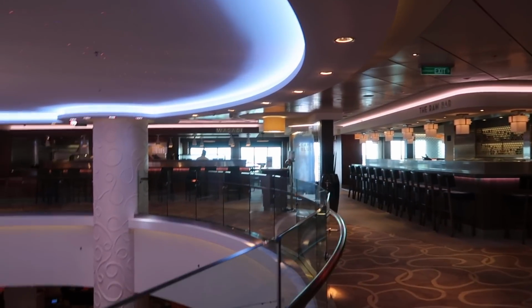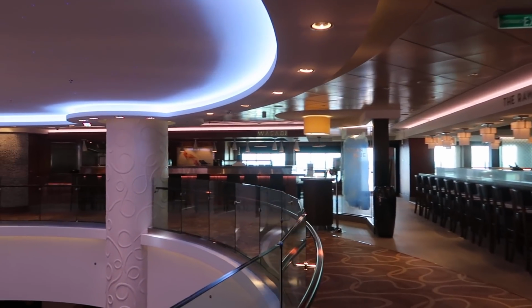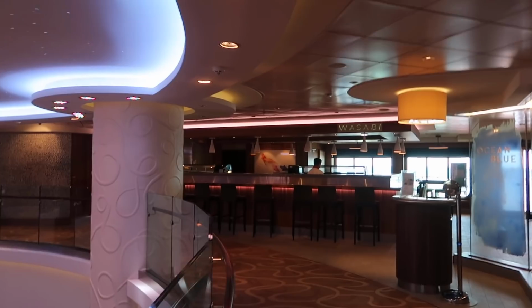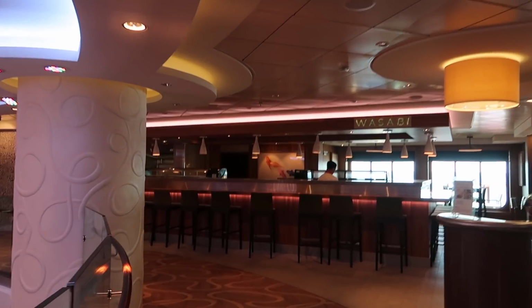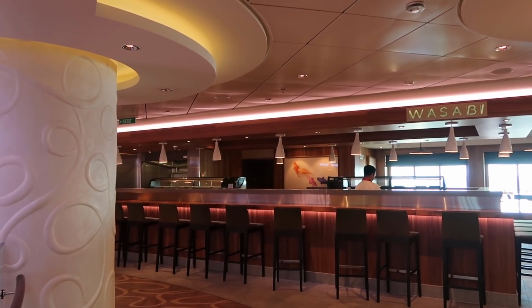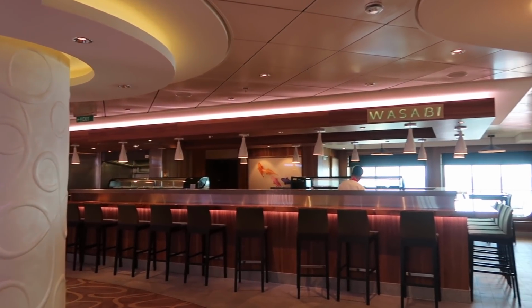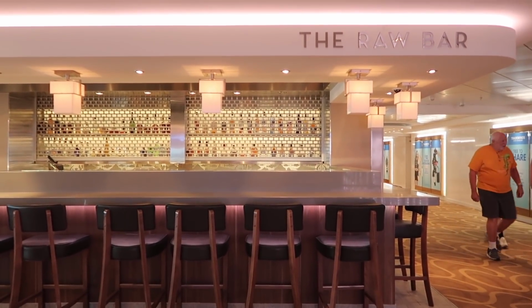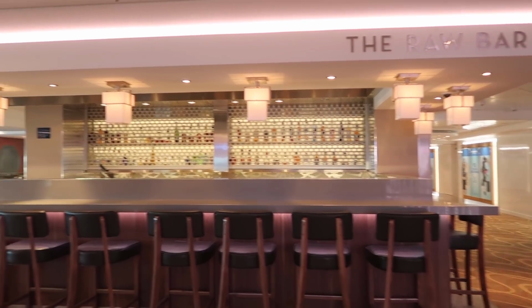On the opposite side, we have 3 restaurants. We have Wasabi, which is the sushi bar, and this is an extra cost, and it's a la carte. And then you have the raw bar, also an extra cost, a la carte.